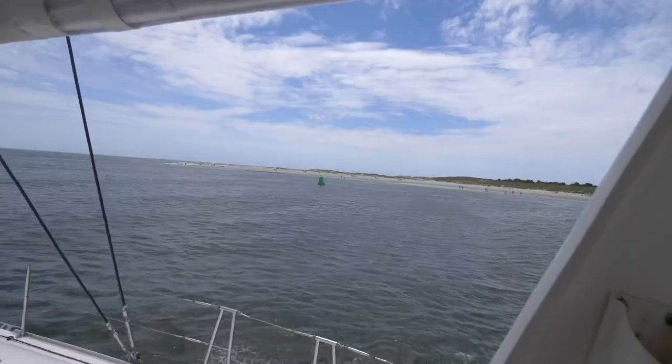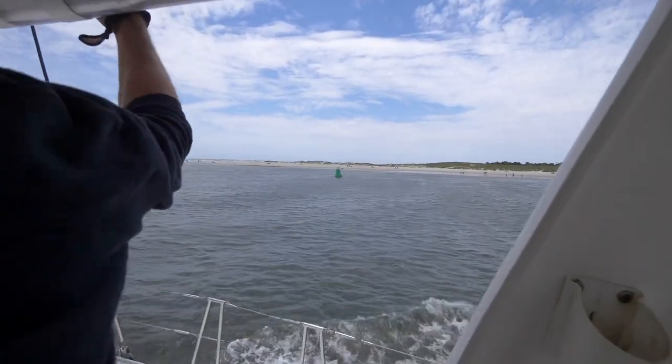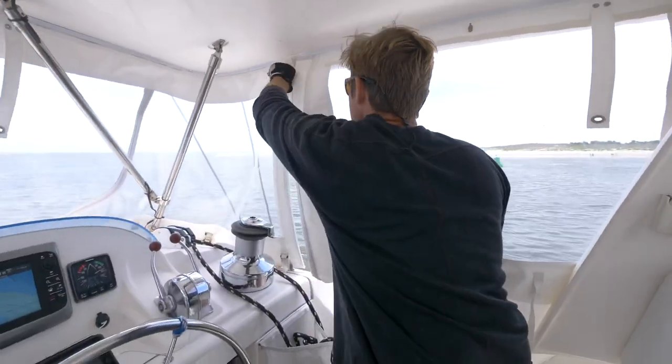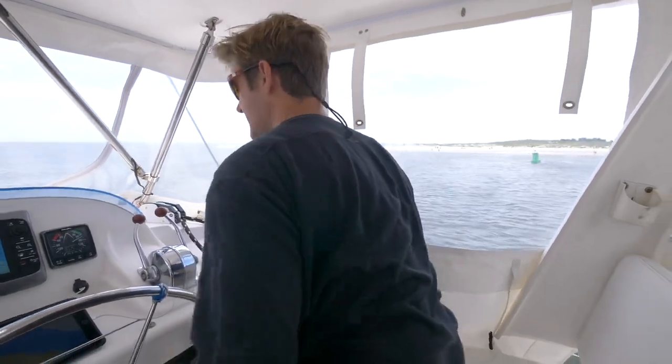We are finally going to Cape Lookout. I feel like we've been looking forward to this for weeks now. Probably some rough conditions here in the cut, in the channel, and then hopefully it's just a quick hour and a half sail to Cape Lookout.